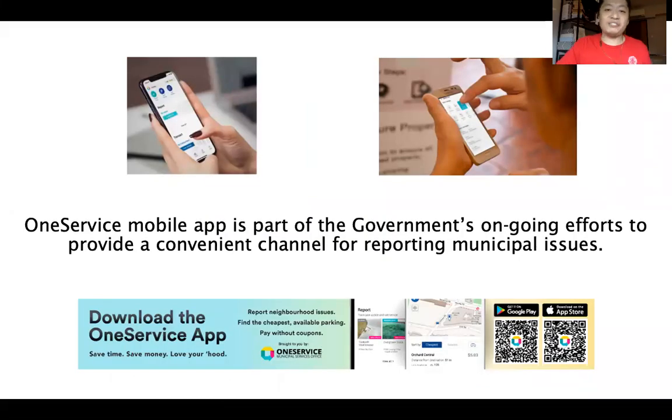So in 2015, the government came out with this app called the OneService App. This is an ongoing effort by the government to provide a convenient channel for reporting of municipal issues. What are municipal issues? These are issues that we see in our neighborhood, things that we see in our estates, things that are faulty, things that are untidy, things that are not rectified. Municipal issues that affect our neighborhood, affect our estates, affect the living environment where our home is situated in.